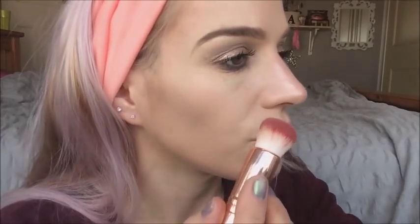I mean, really. Okay, so I'm going to use this brush to apply it. I feel like whenever I bring out this brush for highlighting, it pisses a lot of people off, but I think this is a really good brush for highlighting. It works for me. So let me live already. Okay, so I'm just going to pop a little bit in there, and I'm just going to go like this. Okay, let's do this.